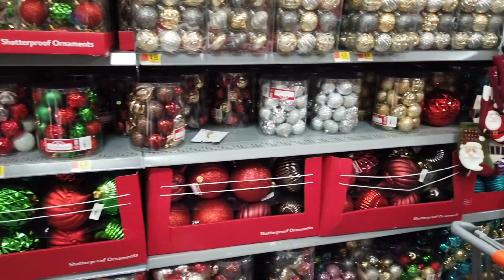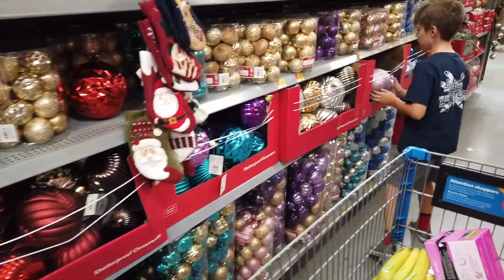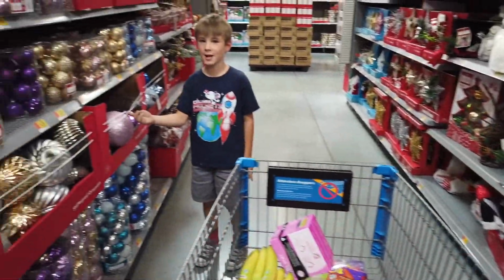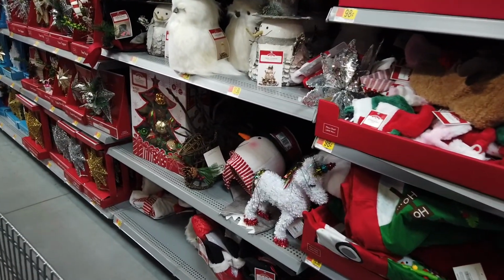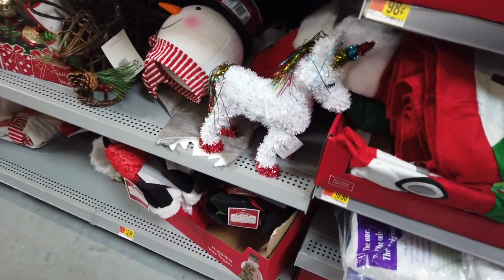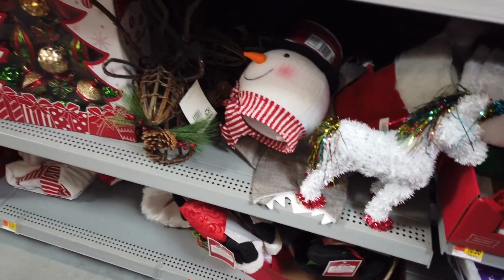And again, I'm at Walmart. Literally so much stuff. Literally so huge. Hashtag huge. How cute for a little girl. I don't think that goes in this section.